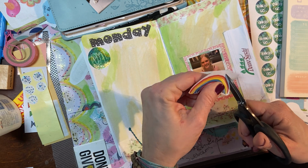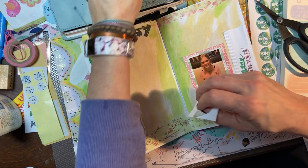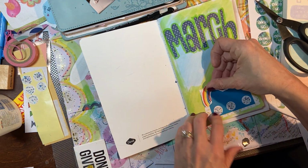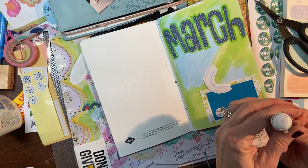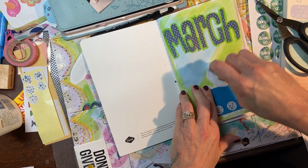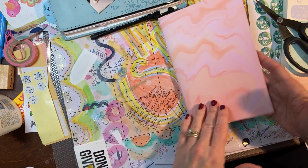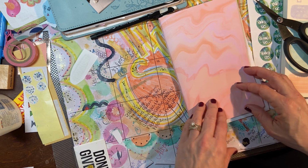I don't know why this little rainbow is there, but I'm going to cut it out. And I actually want this for this page, something like this. I'm not in love with those blue dots that I put there, but that is okay. It's just kind of a title page. I don't normally do a lot on the outside of my cover. I really only usually put the title and something.